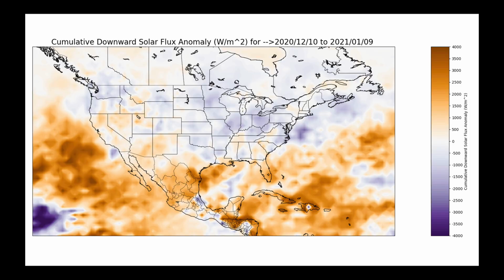Well, yesterday afternoon, my wife and I were talking about how it feels like it's been a long time since we've seen the sun. We live right here in the Midwest, and the map that I made to help prove this is a cumulative downward solar flux anomaly map. Now, what does that mean? Well, where you see these colors, this represents where we've had a lot of cloud cover and not seen a lot of sunshine getting down to the surface.